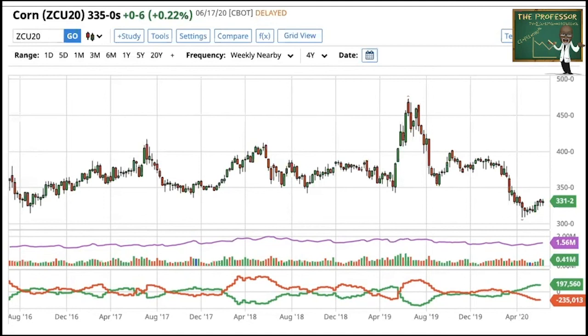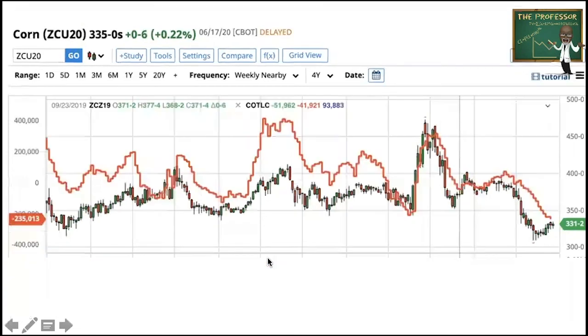So let me go to the next slide. I think you get a better understanding here. What I did here was I took the large speculators and I overlaid them on the corn chart. And what you'll see is typically how large speculators work. As the market goes, they're going right with it. Corn prices drop, they're going right with it.